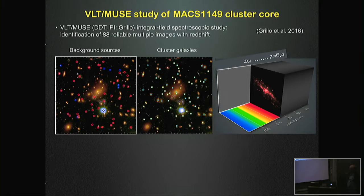So we launched this program with my student Claudio Grillo when he was at DARK in Copenhagen a couple of years ago. Again, using this fantastic multiple integral field spectrograph MUSE on the VLT, which allows you to probe the whole redshift range between the cluster redshift and redshift 6.4. So basically you can measure the redshift of all the cluster galaxies and all the background sources, all really crucial ingredients for enabling high precision lensing models.